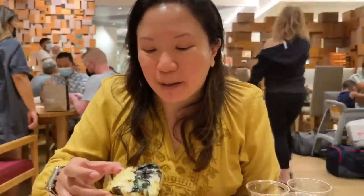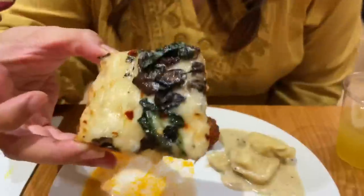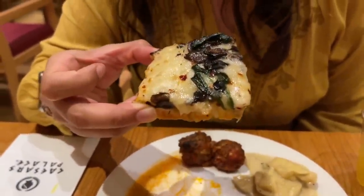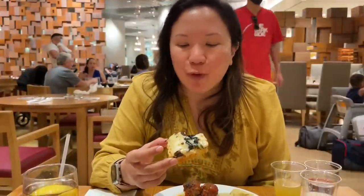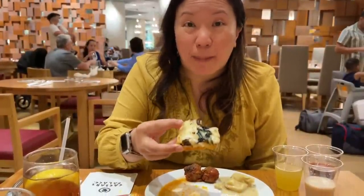Okay. Let me try this truffle mushroom pizza. I don't think I tried the pizza here before. I did. It's just okay. I prefer a thinner cut. It's quite thick. It's like a Roman style pizza. Yeah. Ooh. The chili flakes are on there. Don't really get truffle. I get the mushroom though. But I definitely get the red chili, red pepper flakes.